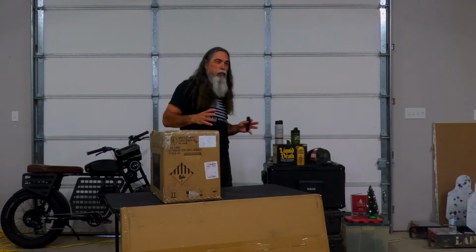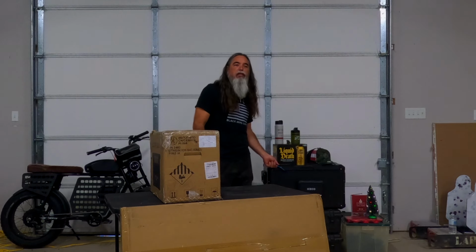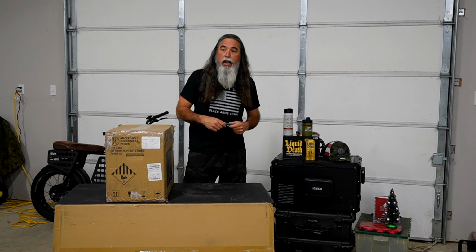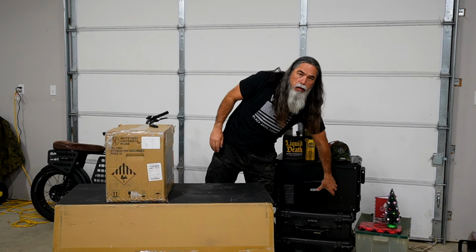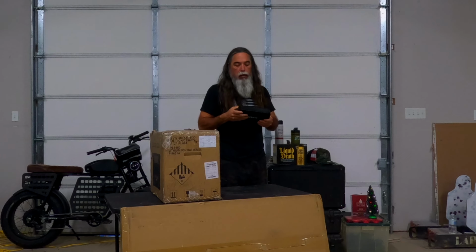I know I probably shouldn't be that impressed, but I don't think of these things as something that's running 24 hours a day, 7 days a week for months on end, right? It's for camping trips and stuff like that. So far it's been running very well, and the temperature has not fluctuated, even with the temperature going up and down here.